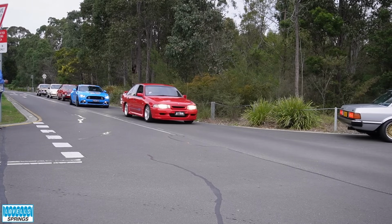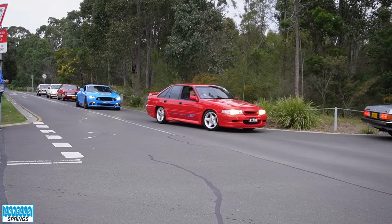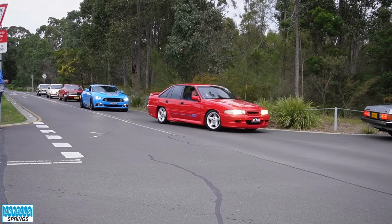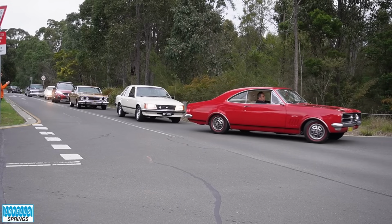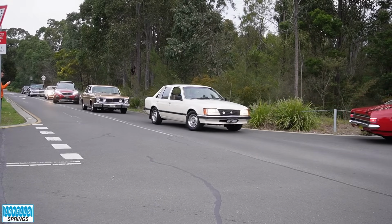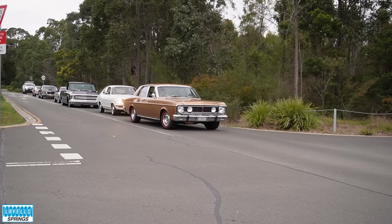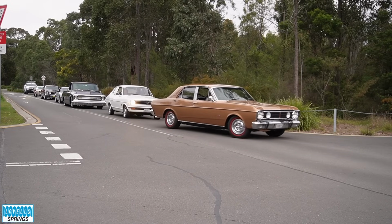The venue is like a parklands, and it's out behind the Australian Zoo, just over from Eastern Creek Raceway. Very easy to get into, plenty of room to line up, and you'll see that this just is a continual flow of cars coming in. And like I said, this is from about 6:30 through to a bit after 7.